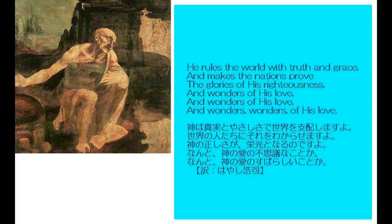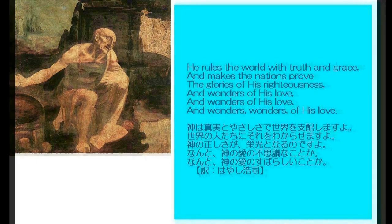Of his righteousness and wonder. Wonders of his love, and wonders of his love.